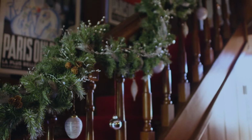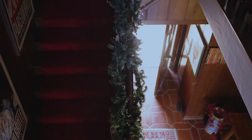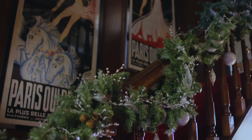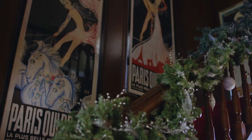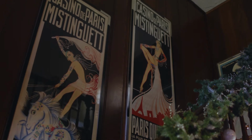And this was the little entry foyer with the great French posters from their New York apartment. So they're bringing a little bit of New York back into town. That's all lined with these beautiful Parisian posters.